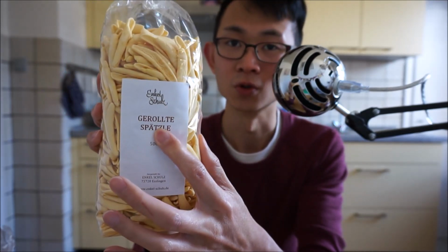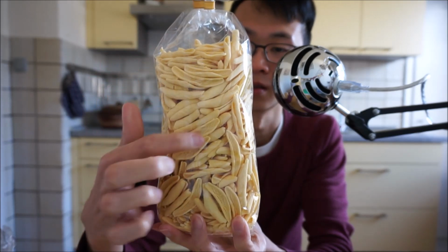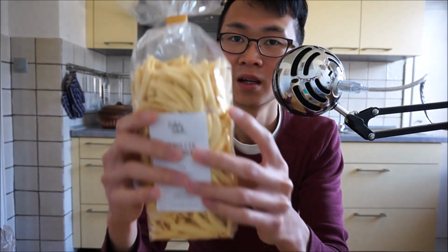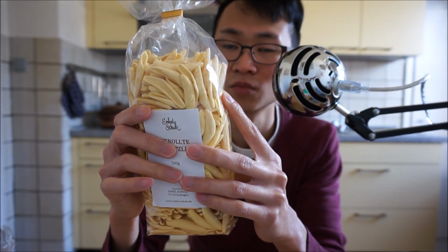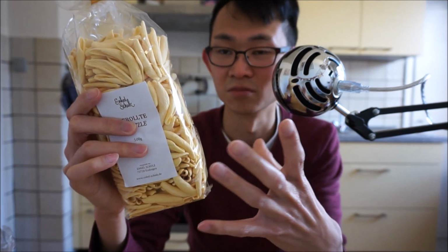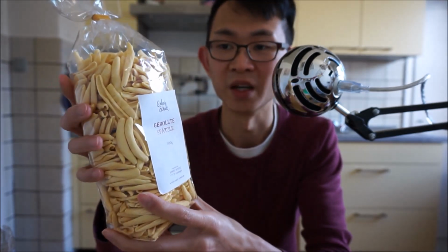And why is it called rolled spätzle is obviously because all the noodles are rolled up. I've asked a friend how spätzle are made. Spätzle are made using a block of dough, and they are shaved using a knife or a tool. They are shaved into smaller strips of noodles like this and cooked. In supermarkets you can get fresh spätzle, so they are not dried up like this, and in sealed packages.